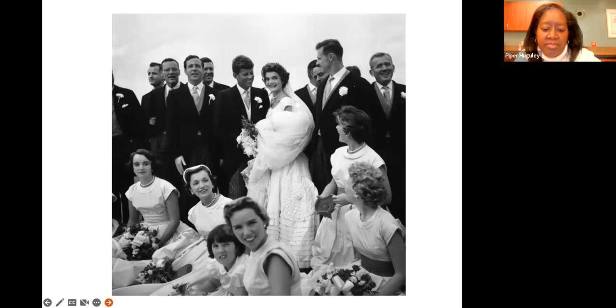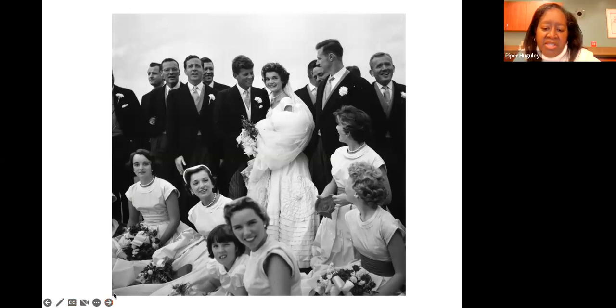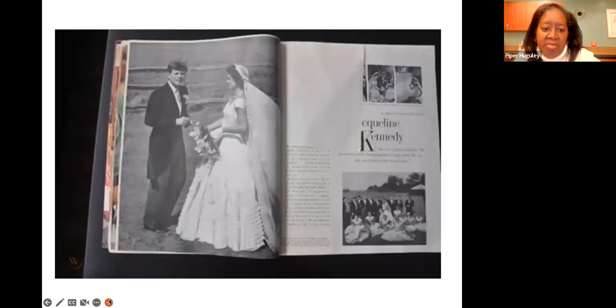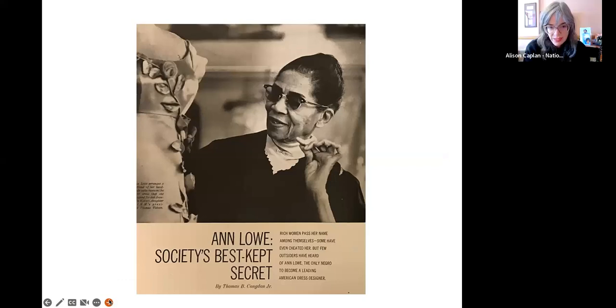Just gorgeous. And the bridesmaids' dresses. So Ann not only had to create the wedding dress, but all of these bridesmaids' dresses as well, with the pink and the claret sashes. Very typical silhouette for the 1950s at that particular point in time. And here are some of the coverage.